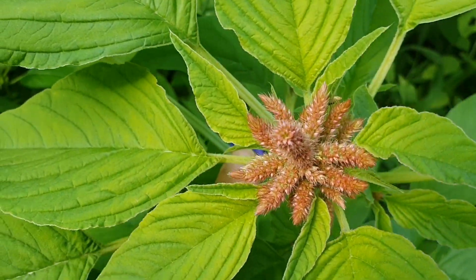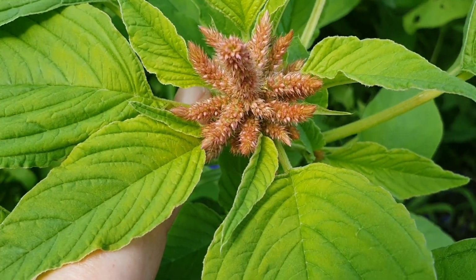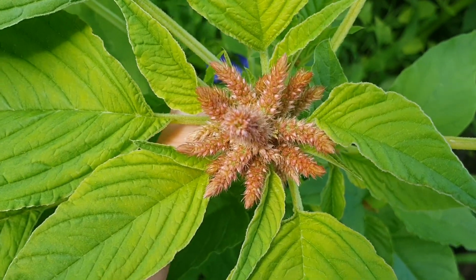This is actually the first time I've grown this variety. I do quite like growing amaranths. Usually go for really bright bold colours, but this is nice, something a bit different.